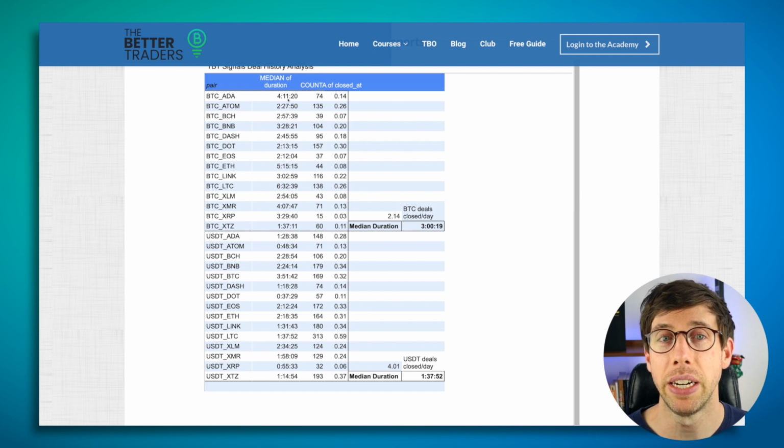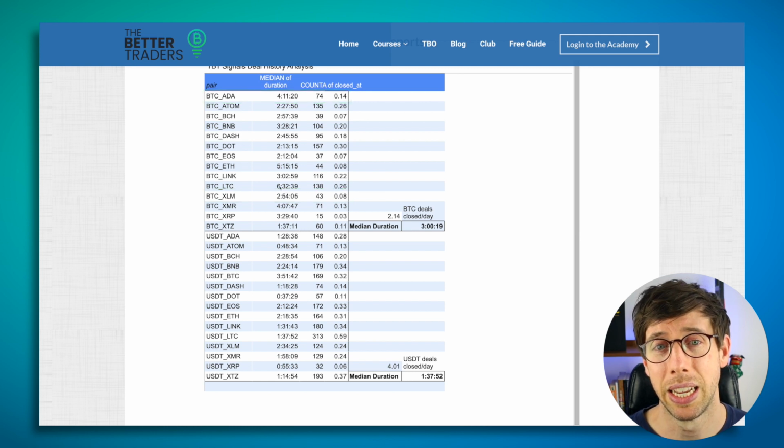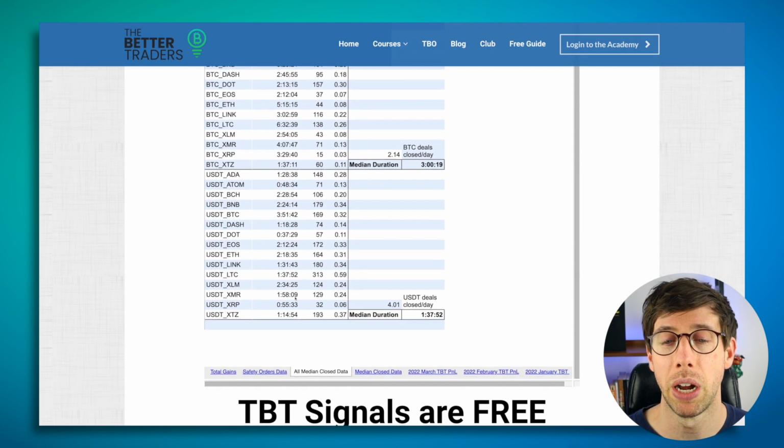But here's the thing, that we're going to be able to find some deals that close real fast. And if we can find some similarities like XLM and ADA before, those ones used more, the higher percentage of safety 1 orders, right? So that means we want to favor like XLM. And if we see like Litecoin here is like a 6-hour median duration, that's a lot longer. DOT and EOS is faster, but EOS didn't have a good, do you get what I'm getting at? So we're taking the time to analyze our deals to figure out which one would be the most profitable.